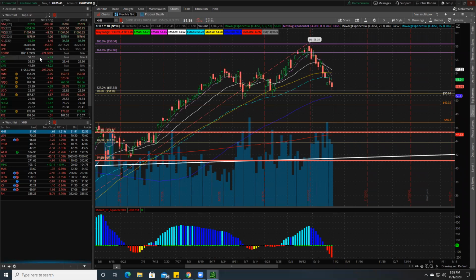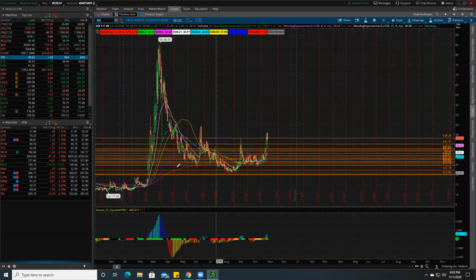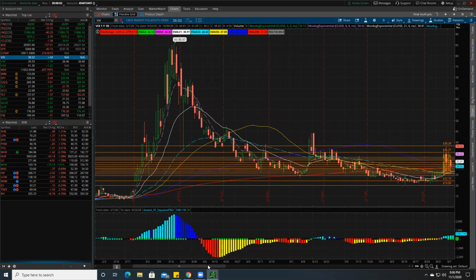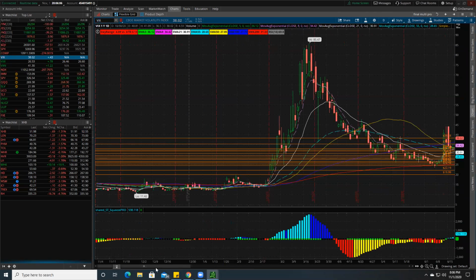And the VIX before that, you could see, guys, for the longest period of time was hovering, look at this, 20s, 20s, 20s. This was during the March debacle, right? The COVID crash, whatever you want to call it. And then before that, for years, we were at 12.